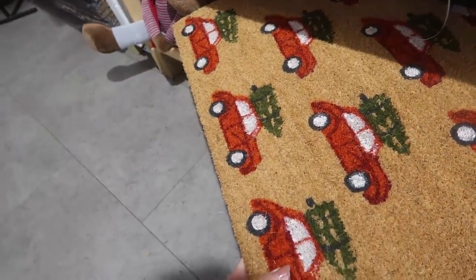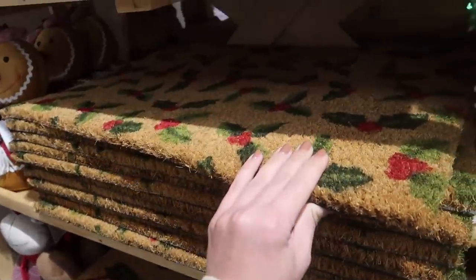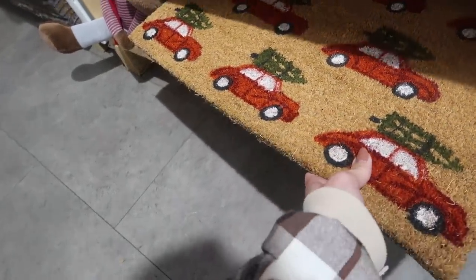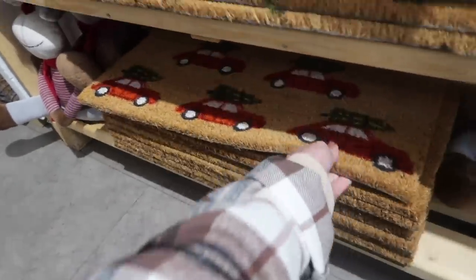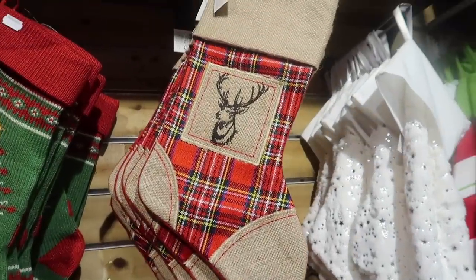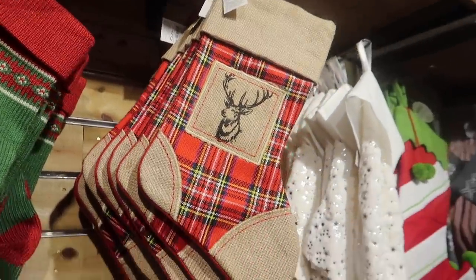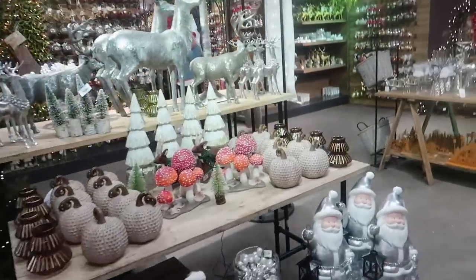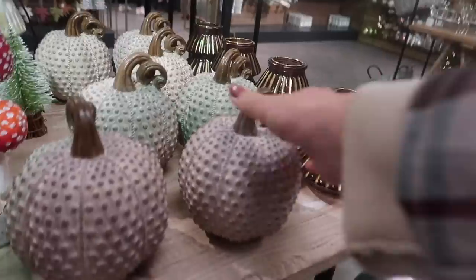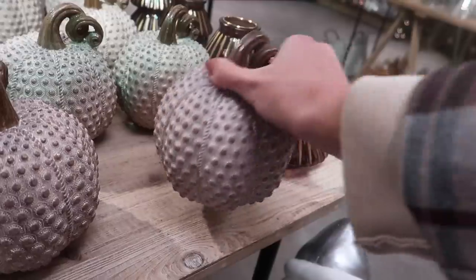Adorable is this doormat. It's £15 or £14.99. They've got quite a few different designs actually, but I love that one. I'm very, very tempted. There's all of the Christmas stuff out already. Got all these cute stockings. I really like the traditional colours when it comes to Christmas, like reds, greens. Love that one. All of their Christmas stuff. Oh, they've got some autumn bits. How cute is that pumpkin? I love that. See how much it is. $12.99.